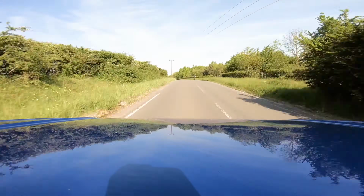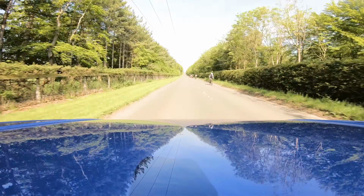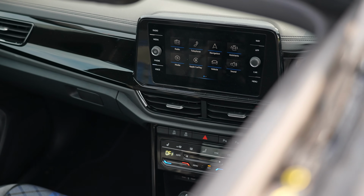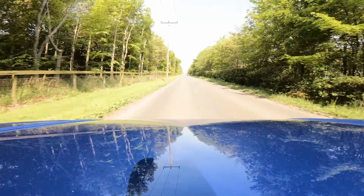So VW in the past was known to have quite a bad infotainment system. Me personally, I didn't have any issues with it, bearing in mind I'm an iPhone user, Apple CarPlay, I'm at the races, I've got everything I need. But previously it was kind of just a miniature tablet. You had all of this touch, and you still do. However, you've actually got physical buttons that are touch, if that makes sense, to allow you to go from your radio to your phone to your navigation, and then you have the actual screen itself.